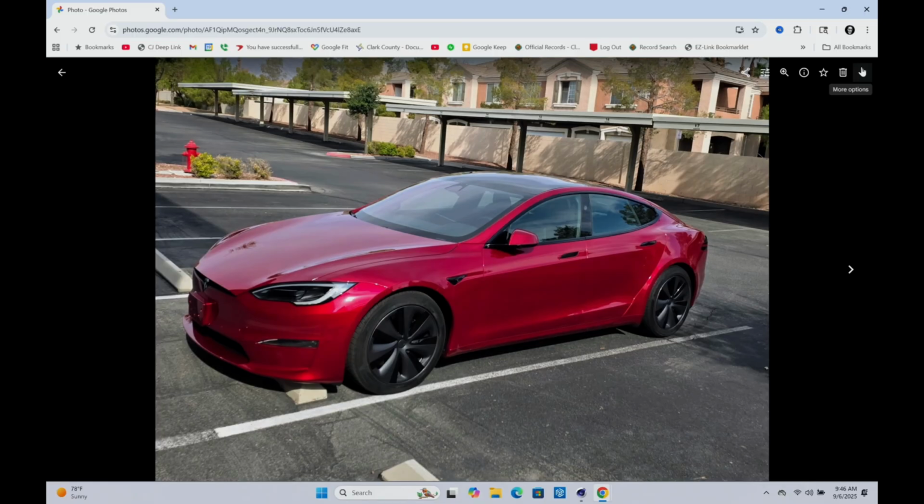Now, it is the long range. It is not the Plaid. And the reason I didn't go with the Plaid is because it's less range on the Plaid. I need range because I plan to do some trips, and I want to have as much range. So the range that they're estimating is 410 miles. But of course, those are just estimates. I think it's going to be anywhere from 375, 380, and there you go. This is called Ultra Red, and it's got full self-driving.